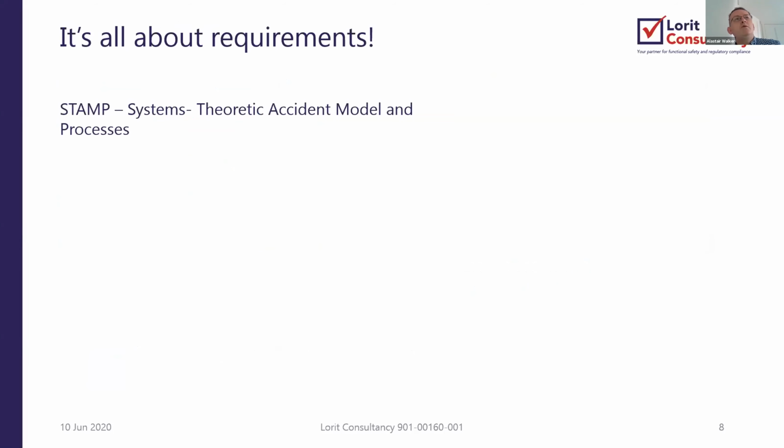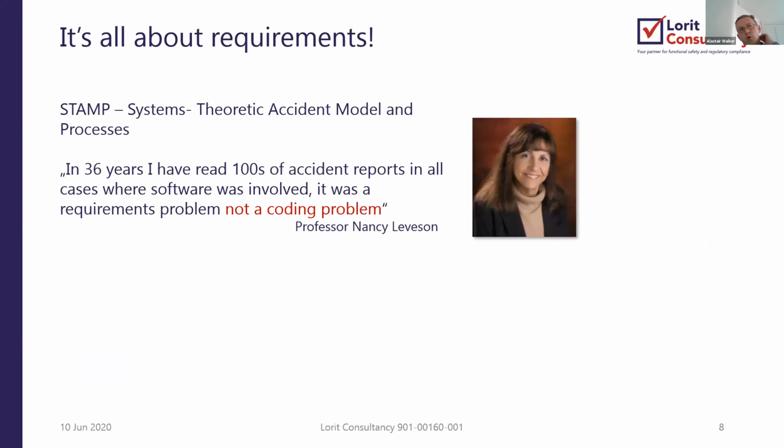And without a shadow of doubt, and I know we're going to get onto this in a bit more detail with Rory, requirements are absolutely central to good, safe design. We've got a quote here from Professor Nancy Leveson, who's one of the best known people in systems and safety engineering. And basically what she's pointing out there, that in hundreds of accident reports, even though software is involved, the problem was traced back to requirements.